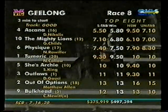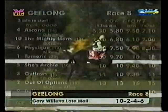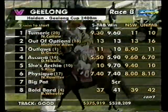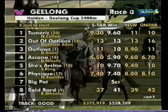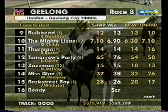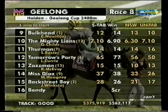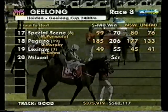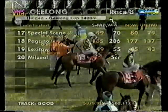Gary Willits: Andrew, I marked them 10, 2, 4 and 6. I thought the 10, the Mighty Lions, good win at Flemington. It's dropped a couple. At Randwick a couple of starts ago it did go to the lead. Is that sort of in the back of your mind, you might lead? Well, I don't know if I'll lead, depending on the pace and depending on how hard they go, of course. But I imagine he'll probably take a forward position from barrier 1 and just play it by ear from there. And hopefully the rain keeps away.